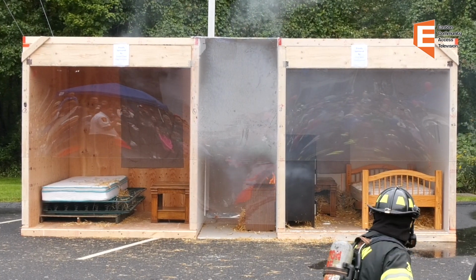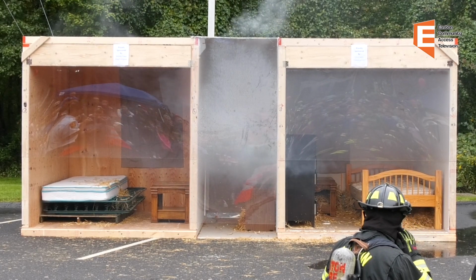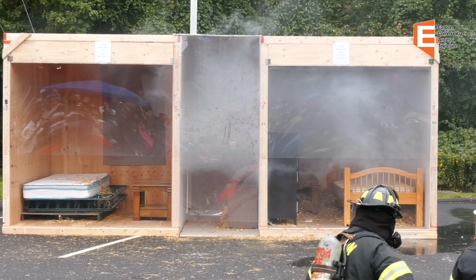Can you see the fire in the back there? Now let's see what happens. That hallway is going to get more and more fire. It's going to go into that bedroom, but let's see if it goes into this one over here.